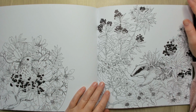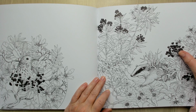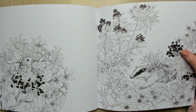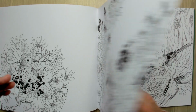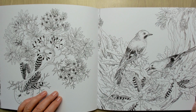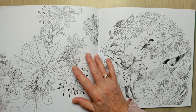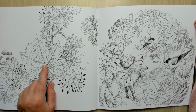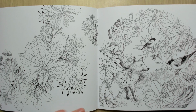Lovely bird. Badger. Well, these berries are black, but if it's the berry that I'm thinking of, they are black. So then it's not a problem because you don't have to color them black. They are like a very dark blue, almost black. So that's okay. Jay. The Dutch name for this bird is een Vlaamse gaai, but I think the English word is jay. Kastanje. I don't know the name. Fox. Is a kind of a finch. Could be a goldfinch, could be something else.